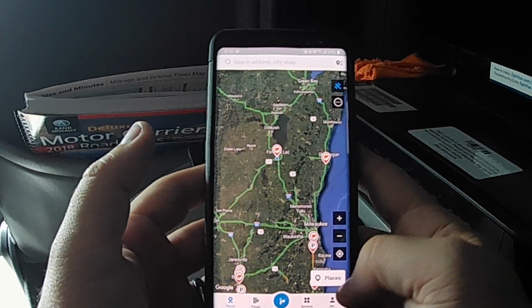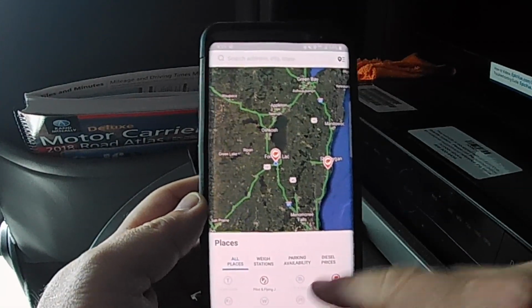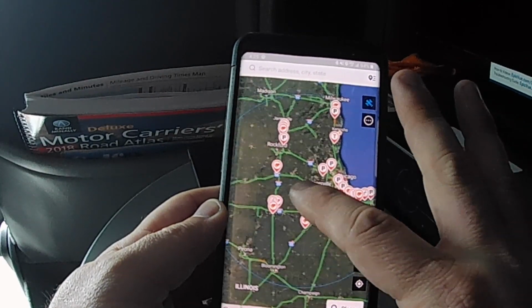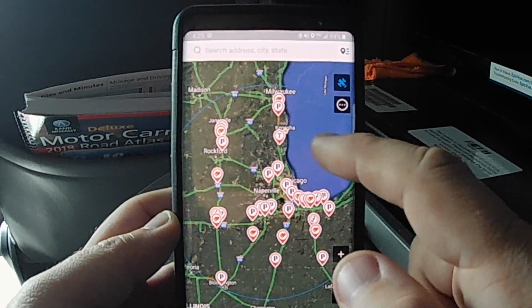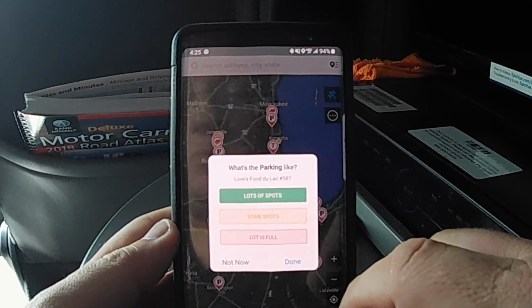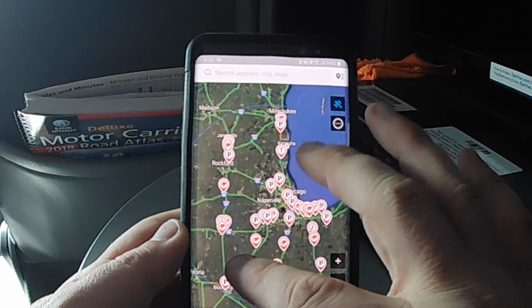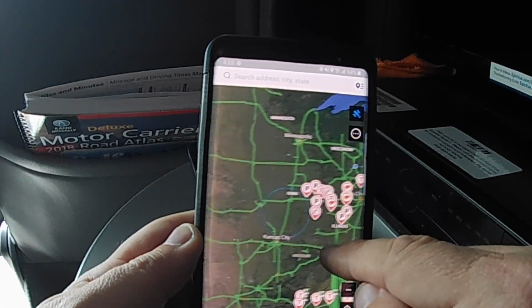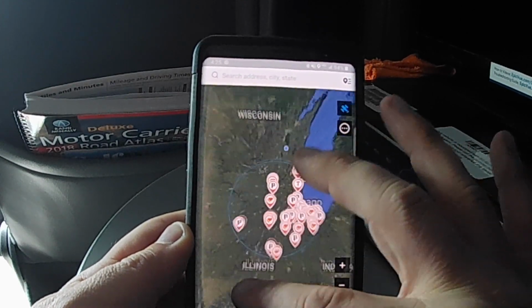So here you can click on places down here and add to the map. Let's go down to where I know there's more truck stops. If you see, I'm not sure if you can tell, but there's a blue circle here. There's lots of spots here right now. That blue circle is where the truck stops are going to show up. As I move it around, that's the searchable area.